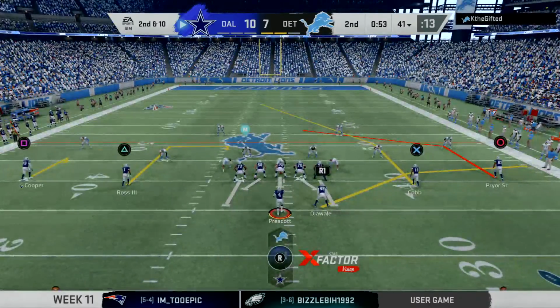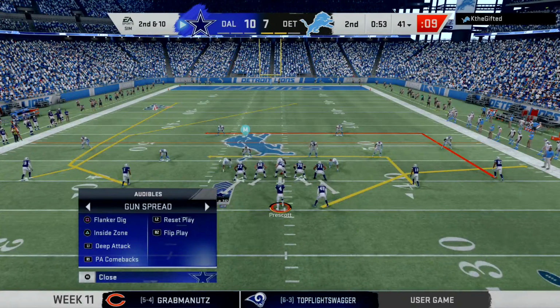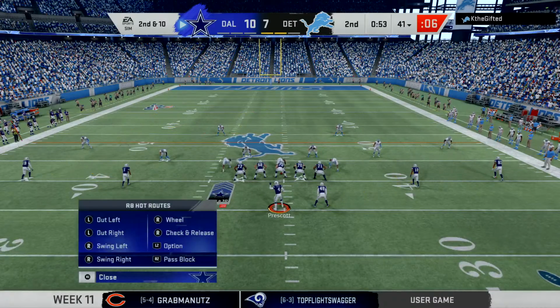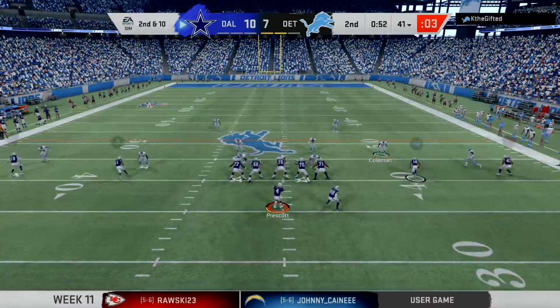Here now is 2nd and 10, again from the 41. Get that quarterback, D-line. Here we go, 47. Get wide. Here we go, 47. 26.